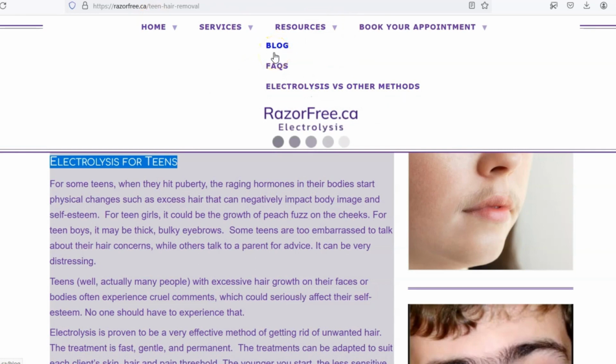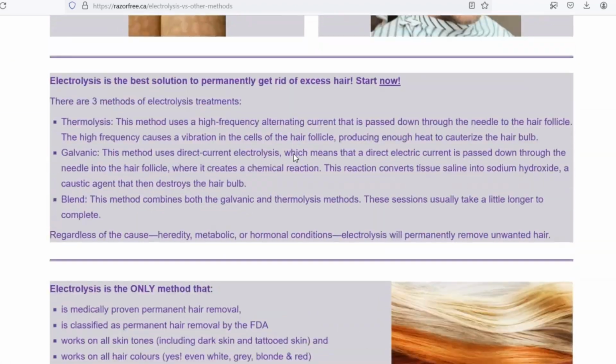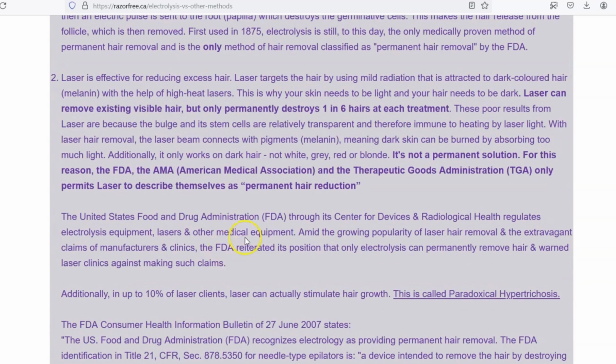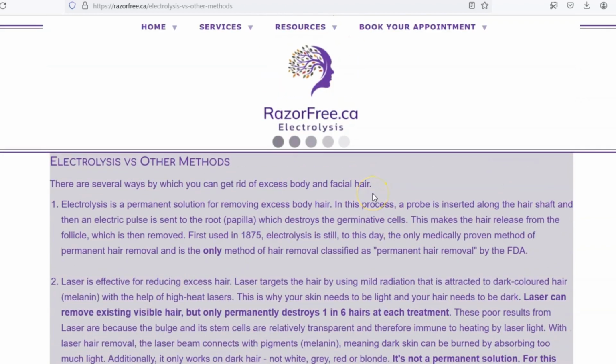Blog, I see that you're blogging, so that's good. You're touching upon a lot of methods. Electrolysis versus other methods. Sorry, I didn't see this before, but this is a lot of information. It's kind of like, again, it's just a lot to take in with the color scheme. I'll be honest with you. The purple on this color just blends in. It's very difficult to read.